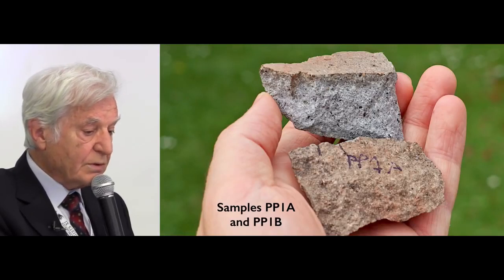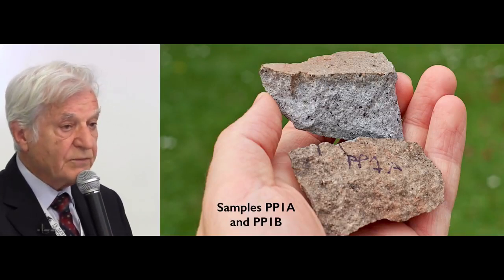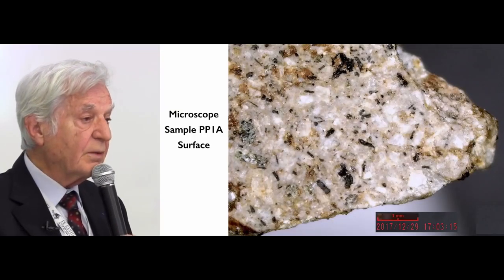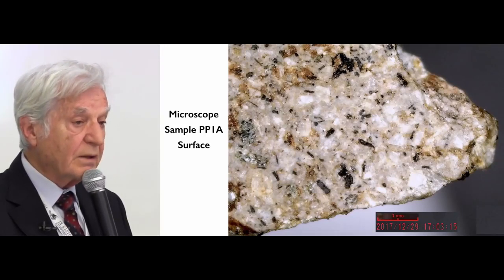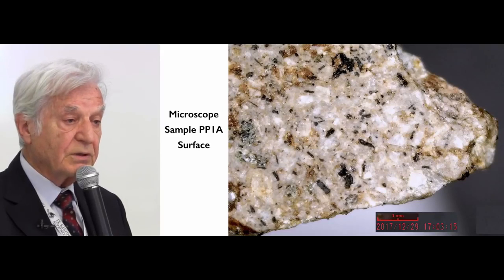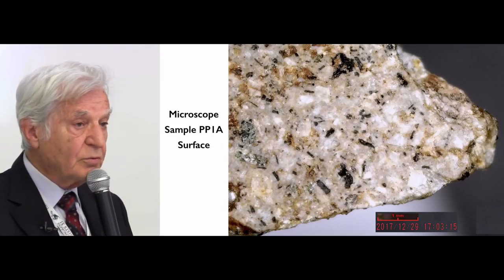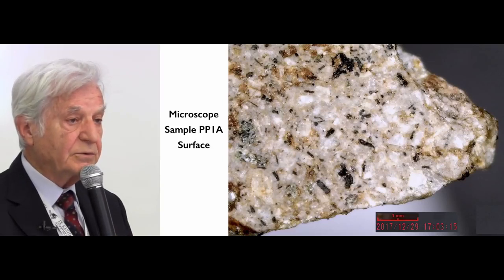Now, most important are the samples PP1 and PP1B. We broke some pieces for the SEM examination. You look at the perfect surface of the sample. If we look under the optical microscope, this is what we see. When I first looked under my optical microscope, I was struck. Nobody has looked with optical microscopy on the surface of these unique artifacts. This is strange. They are claiming this has been done by the aliens, and so on. There are no tool marks, nothing. But they did not take the time for looking under just the optical microscope.